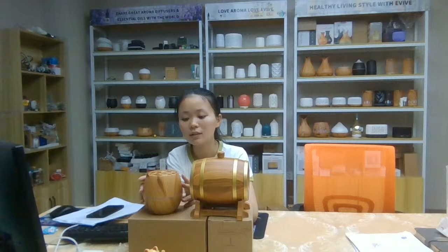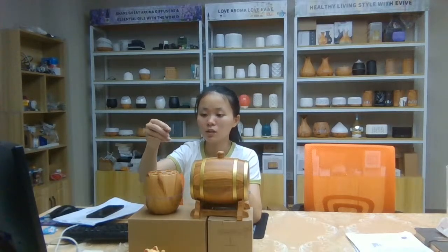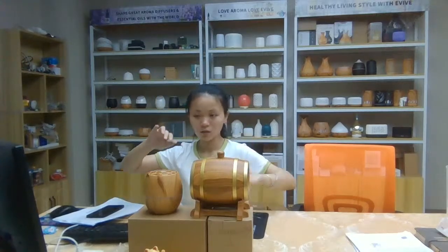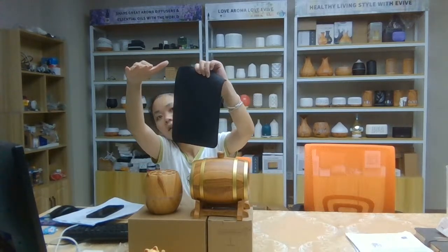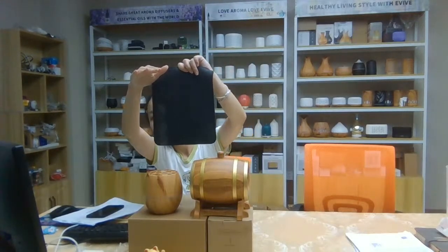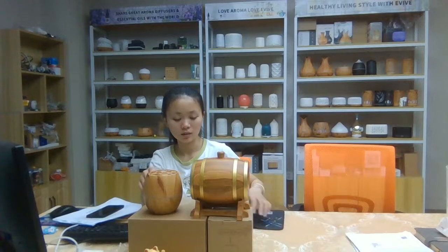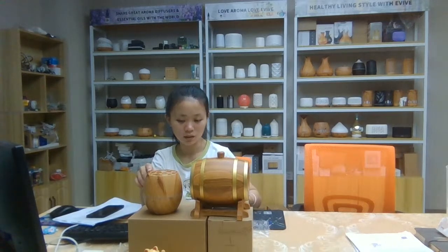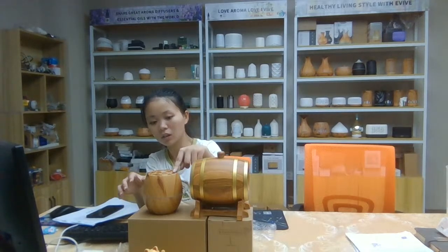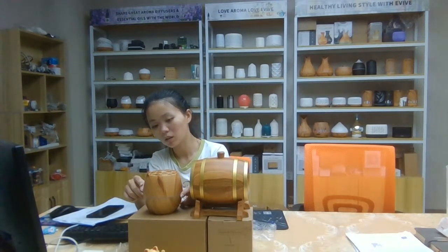And this one is our Dome Lotus aroma diffuser. It has 120 milliliters. You can see the mist is a little strong and a little high. You can see it can reach here. And it also has seven LED lights, breathing lights. Seven colors change automatically, and you can see the light effect from the top of the cover, and the gap between the cover and the base.